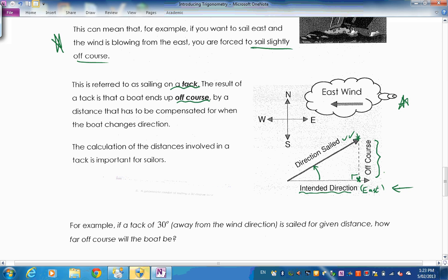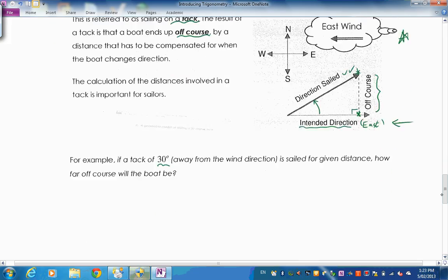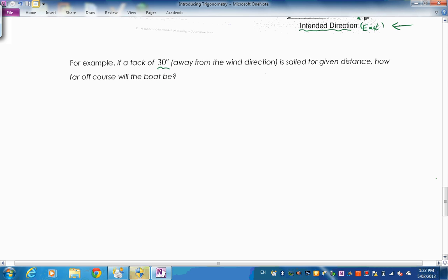For example, if a tack of 30 degrees, I wonder why they chose that, away from the wind direction is sailed for a given distance, how far off course will the boat be? Let's do some maths now. Okay, so I've flicked up the wrong way here. Let's go down here. So your exercise is this. This is an exercise for you now.